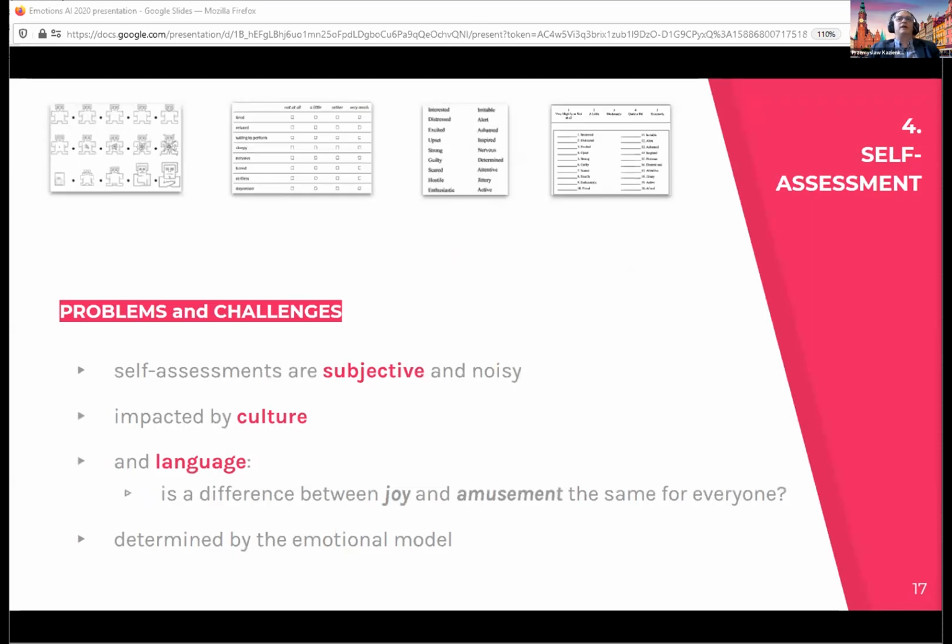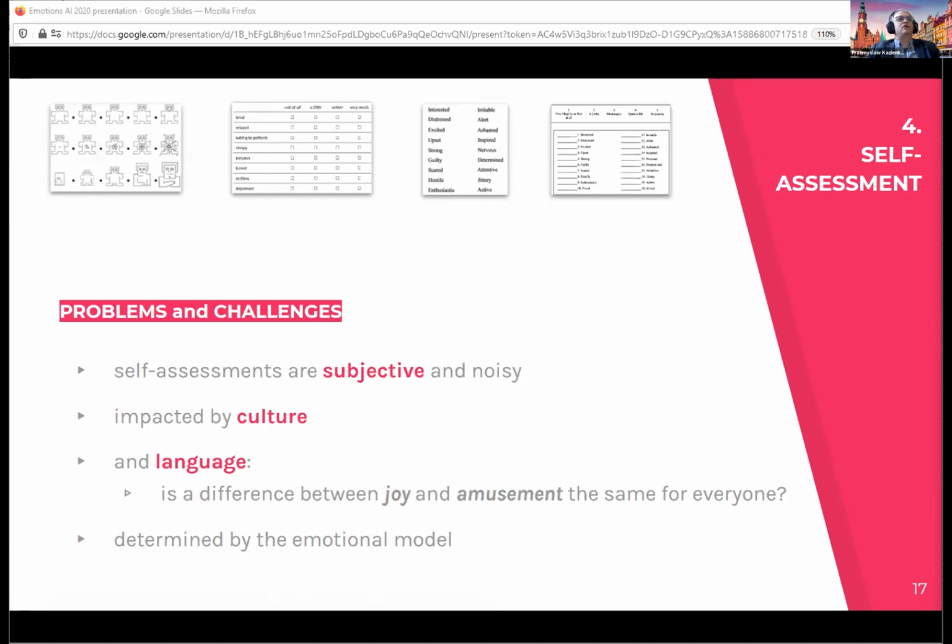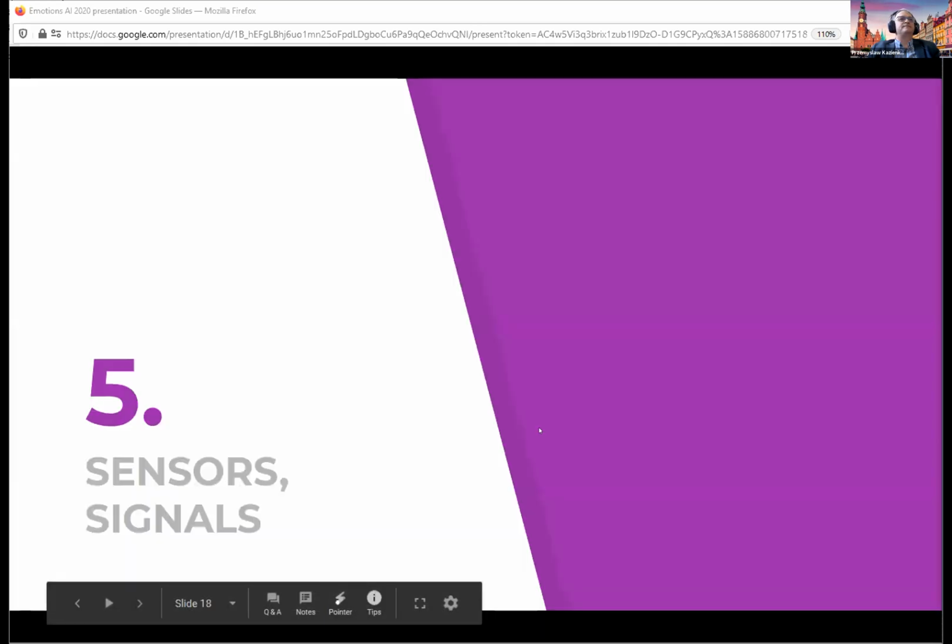So concluding, self-assessments are quite subjective. As I said before, it is the perception of our emotional states, and it differs for each of us. It can also be impacted by culture. This issue was raised by the previous presenters, by the culture community we live in. Also language plays quite an important role here. We express our self-assessment by means of language, like happiness. Finally, everything strongly depends on the emotional model we utilize.